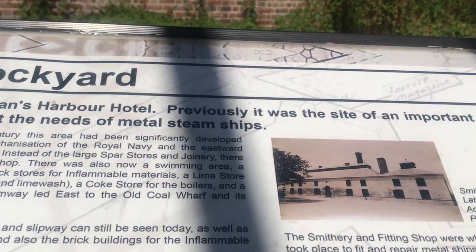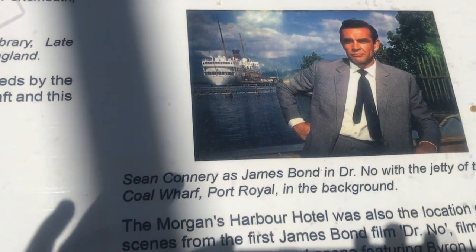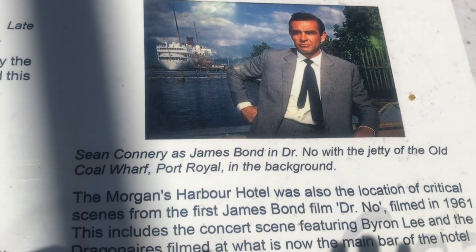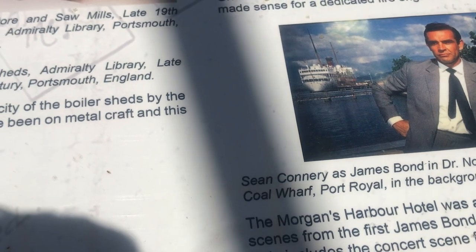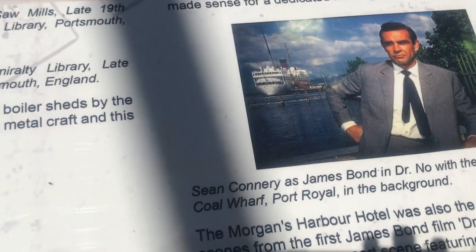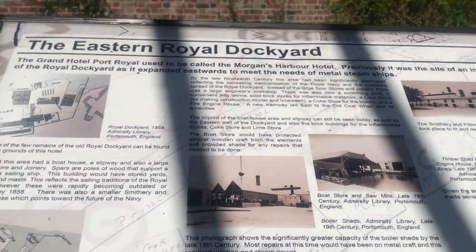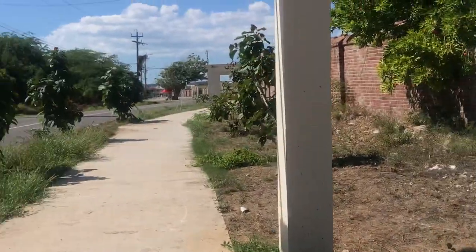Okay, so this is someone you might see. Sean Connery. Sean Connery is James Bond, part of the film Dr. No, with the jetty of the old Cold War Port Royal in the background. So some filming and stuff. And like I said, in each one of these that you stop at, there's information.